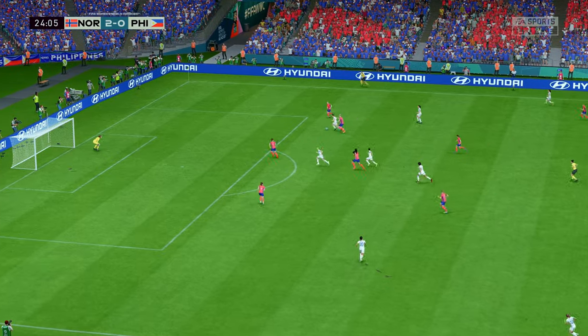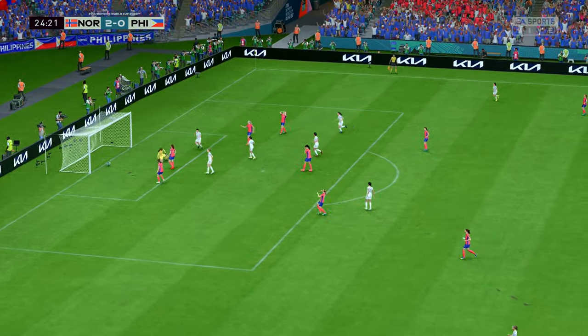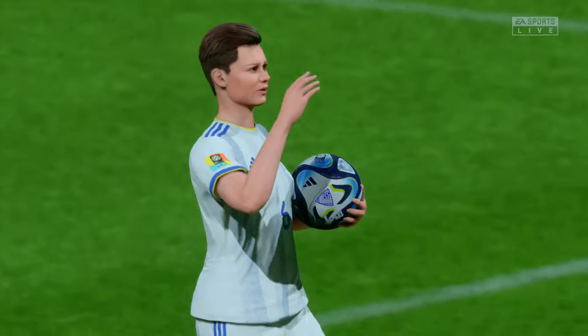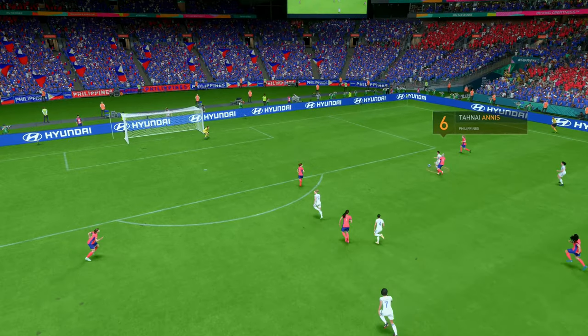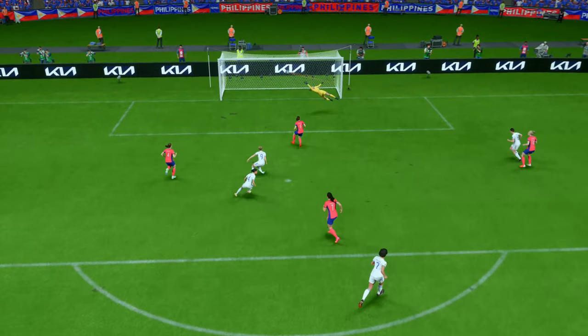Moving forward effectively. Could reduce the deficit. A goal as they cut into their advantage. Still plenty of life in this match. Well, here's the replay, and just look at that power. That's almost unstoppable. That's a great strike.